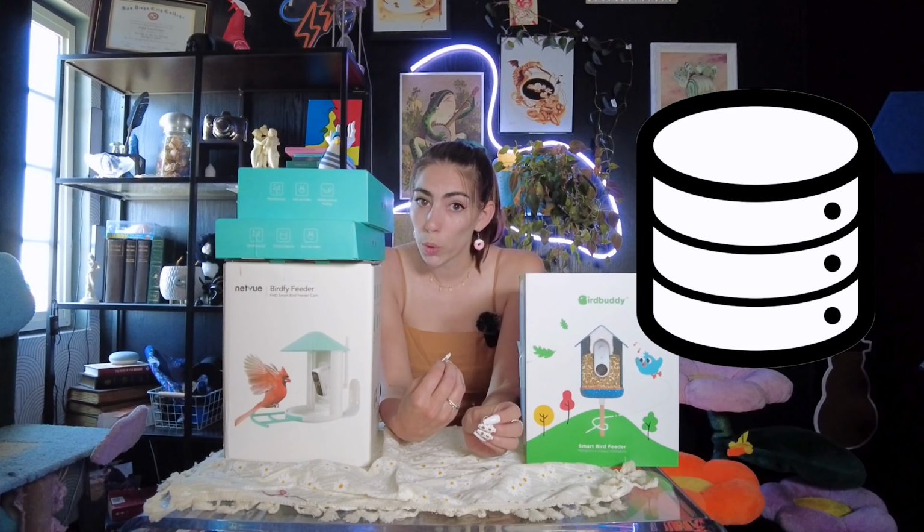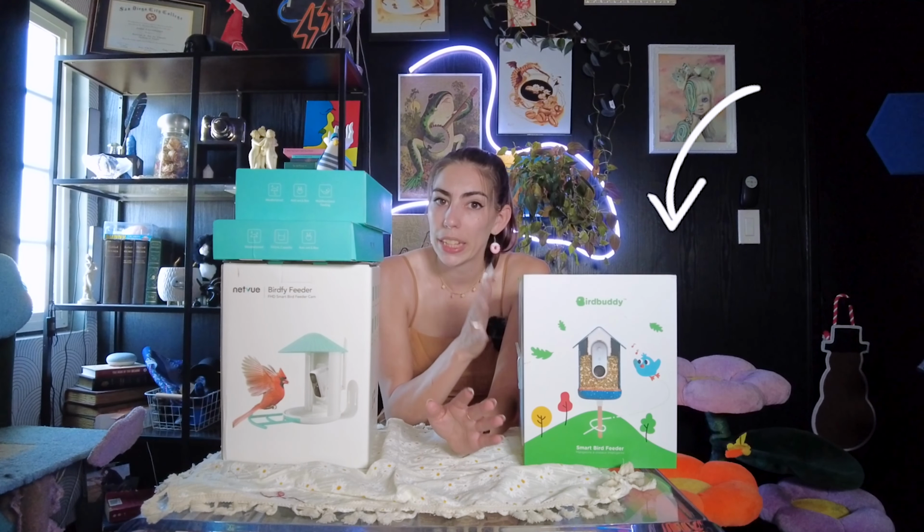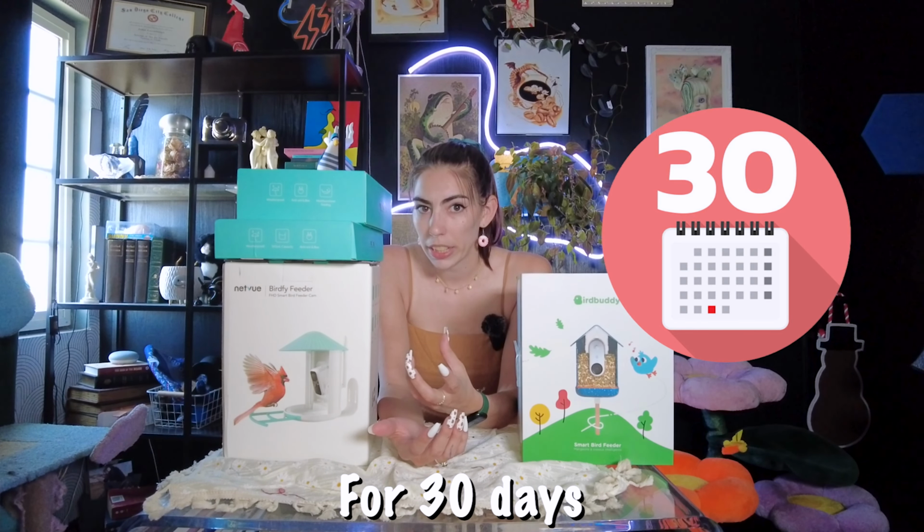Now let's talk about storage of the videos, because the Netvue has an option to insert an SD card and save more footage, whereas the Bird Buddy, it's all stored on the cloud. The Netvue, you can store videos that you save on their cloud for 30 days, but then it expires if you haven't saved it, gone into the app, downloaded it, or saved it on an SD card.